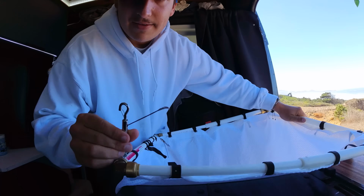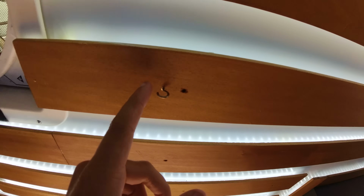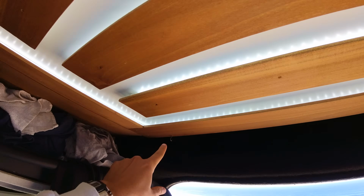And then the way that I've built it, once you pull it out of the pan, you can take it and extend it out so you have a little bit more space when you're standing in there. And then I have these hooks on all 4 corners of the shower curtain itself that hook into these little hooks on the ceiling. So I have one here, one here, one here, and one here. And all of those hooks hook in just like this. And then once you have all that set up, you're pretty much good to go.